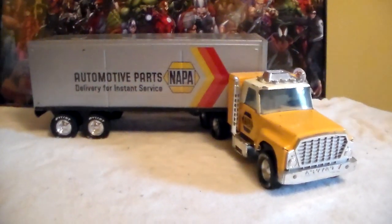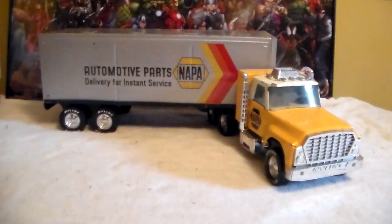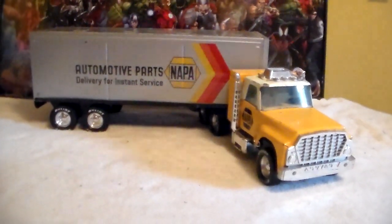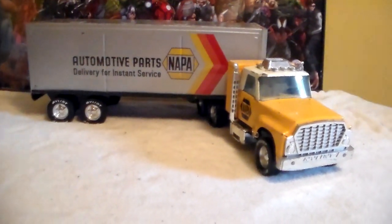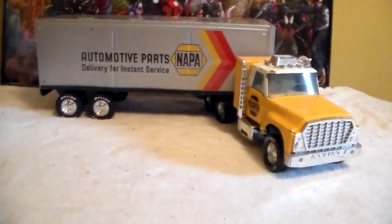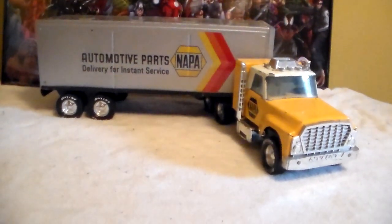Alright guys, I'm going to show you this eBay grab, this Napa truck. Now, I'm doing this freehand because it's kind of long and I can't get it all in on the shot unless I stand up, and I really don't feel like standing up because I kind of twisted my ankle.